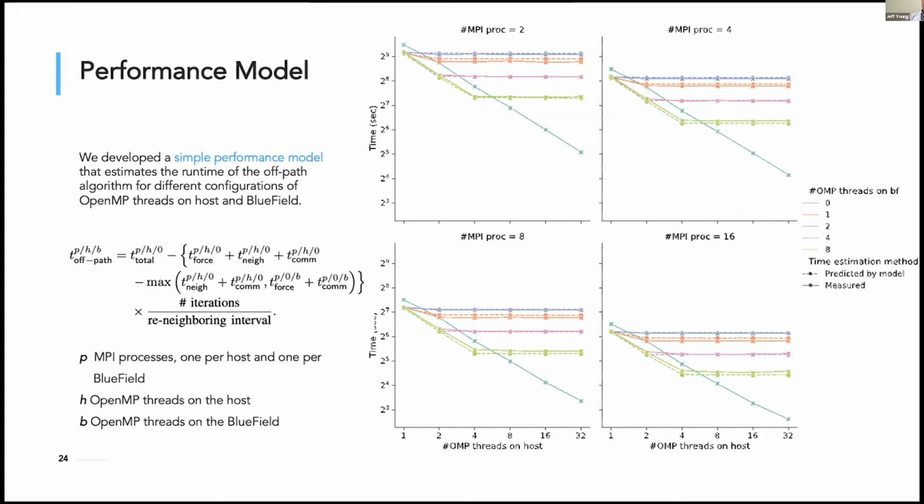So what Sarah did is she built a performance model that takes some of the breakdown of the algorithm that we had previously and puts that into a formula that you can tweak the times for the BlueField running each of the particular pieces of the algorithm and on the host, and see, if you had a certain number of host cores, a certain number of BlueField cores and different numbers of MPI ranks, how would your performance vary?